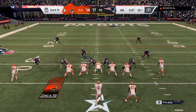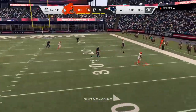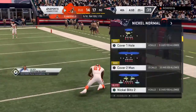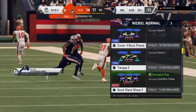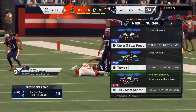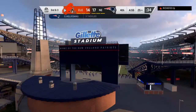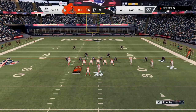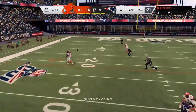Here's second and 10 now from about the 32. Here's Mayfield. Gets this to Kareem Hunt, his running back. 7 yards on the play, and just like that, it's third down. Everyone's got to be able to catch the football. Doesn't matter what position you play, but if you're on offense, be aware a ball may come your way. The Browns on third down, just 1 for 5 to this point. Here it's 3rd and 3.